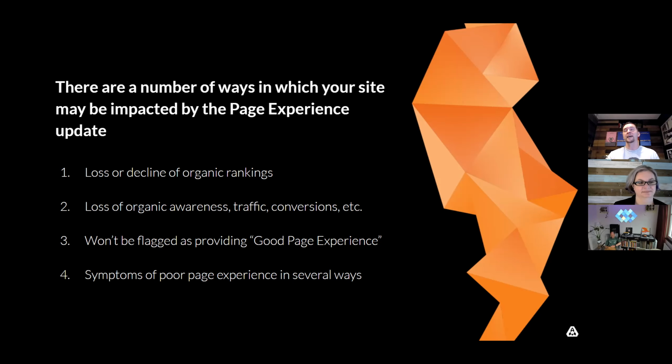And then, of course, if you're not meeting the core web vitals standards and they decide to keep that flag around, you're not going to get the nice little page experience flag in search results, which might make some users skeptical of clicking on your site, which again could lead to lack of traffic, even if your rankings stay good.